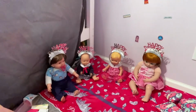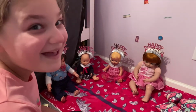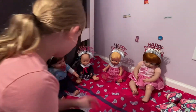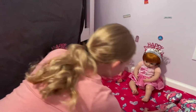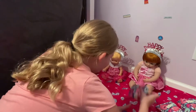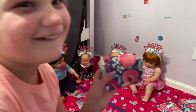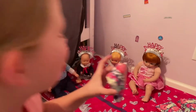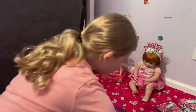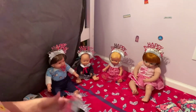So first, I think she wants to open her presents. So let's go ahead and have her open it. Which one do you want to do first, Noelle? Let's do this one. She's gonna open presents. Look at this cute wrapping paper. I think that's really cute. And let's open your presents, sweetie. It's her birthday anyways. We can open her presents.